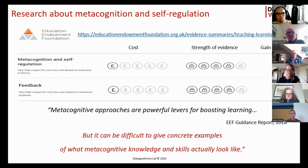Okay, back to the Education Endowment Foundation. Repeated the slide, metacognitive approaches are powerful levers for boosting learning. But in the very same report from 3-4 years ago, it said, but it can be difficult to give concrete examples of what metacognitive knowledge and skills actually look like. Well, that's a bit of a downer, really, isn't it? It says it's important, and then it says you can't actually find very many concrete examples. Well, actually, I beg to differ.